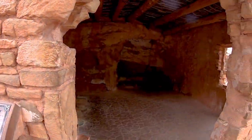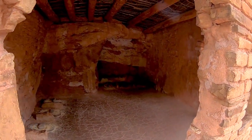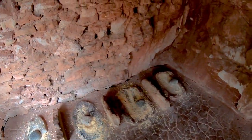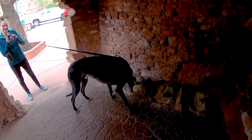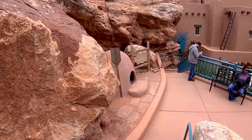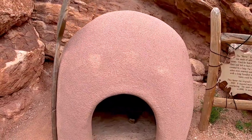Apparently, people also slept here because the birds and other animals would come try to get it. Yeah. Oh yeah, you can see the areas where they used to grind the grain. Blaze, you want some grain? No licking. And there's your doghouse, Blaze. It's an oven. I guess it's not a doghouse.